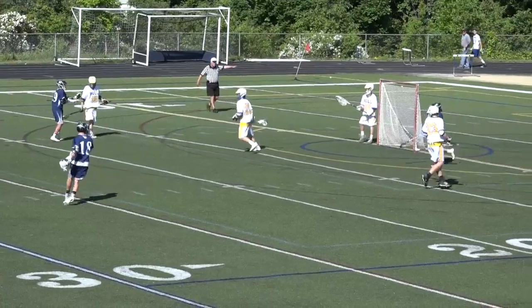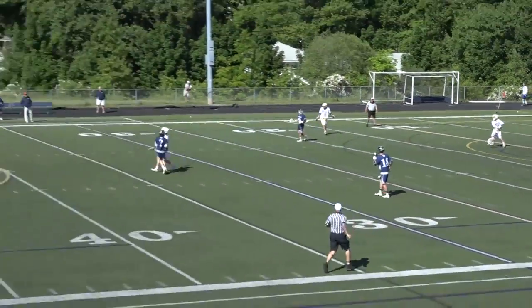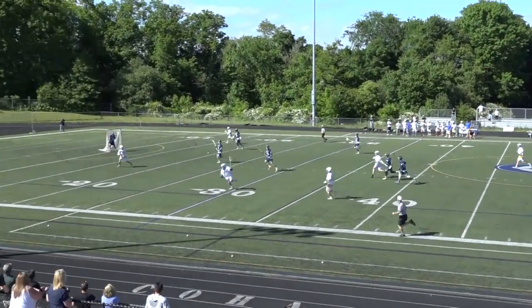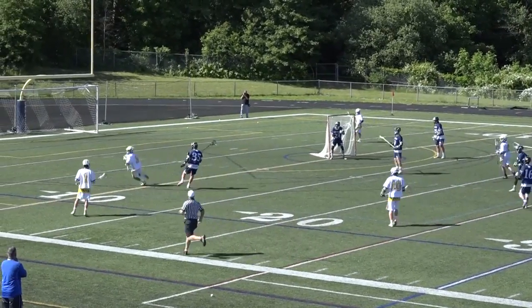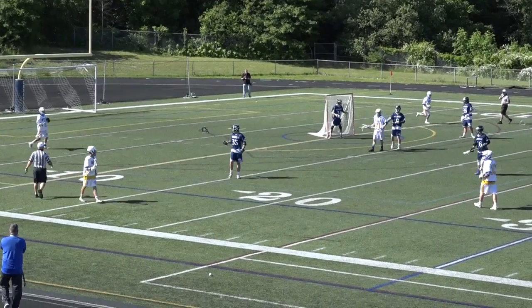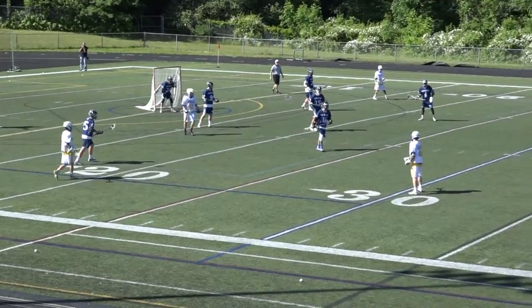Ooh, there's another save. Nice right-handed wraparound try by Cole Campbell. That's the freshman. Here's a long clearing pass to midfield. Alex, just go back straight. You don't need to take the ball away. Nantucket needs to be aware to just drop in. They've got a 4-goal or 3-goal lead right now. If they can get in their zone defense and frustrate Hull into taking some outside shots.